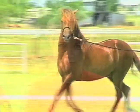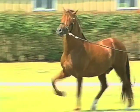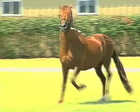Ray Sloan gave me advice on what to look for when buying a horse. For a new person getting into the breed, I'd say go to the shows, talk to people, get some information on horses, find out what a good horse is.